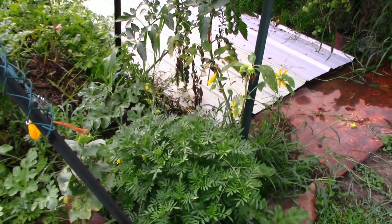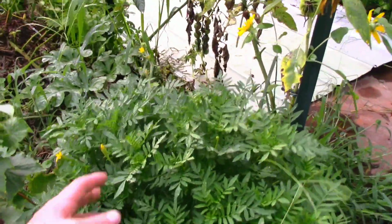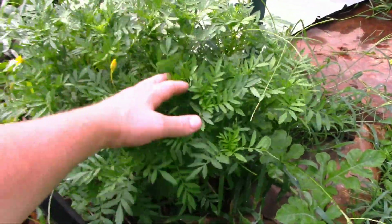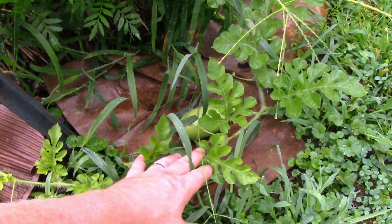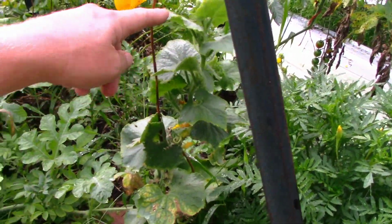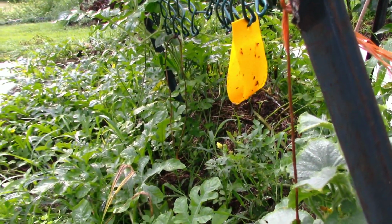So I planted this poor little sunflower on the edge next to whatever kind of flower this is my mother gave me. Don't know what it is, but it's doing really good in the straw bale. I mean, look at it. We have a little pumpkin right here. Did I say pumpkin? Sorry, watermelon. This cucumber, not doing so good, but doing a lot better since I put this trap next to it.